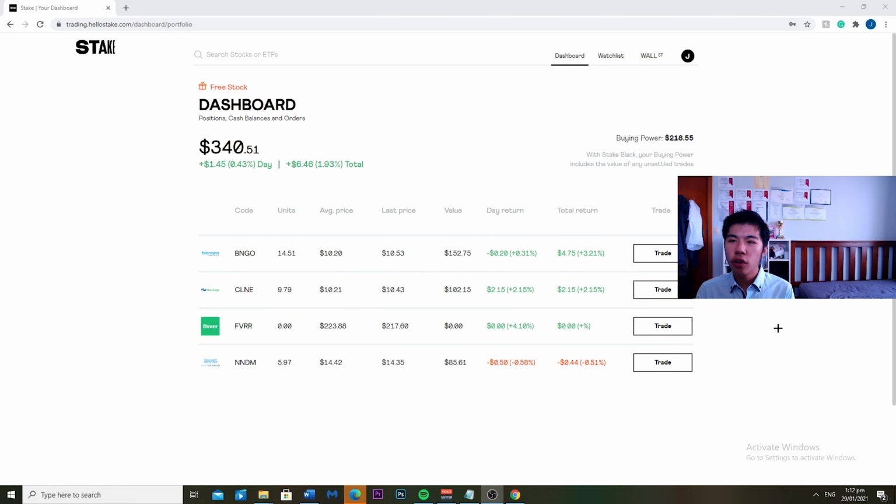Basically, this is my portfolio for the challenge. Right now I have $340.51 and my buying power is $218. My plans for the next few days are to buy these stocks: Genomics, Clean Energy Fuels, and Nano Dimension.